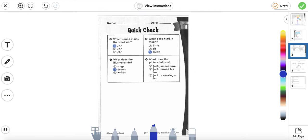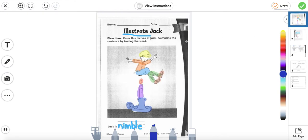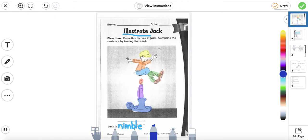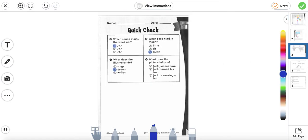Okay, number four, what does the picture tell you? So if we go back to the picture, what does it show us? Does it tell us that Jack jumped low, Jack burned his toe, or Jack is wearing a hat? Did he jump low? No. Did he burn his toe? Can you see that he burned his toe? No. Is he wearing a hat? Yes, we can see that he's wearing a hat. So our answer is Jack is wearing a hat. Great job.